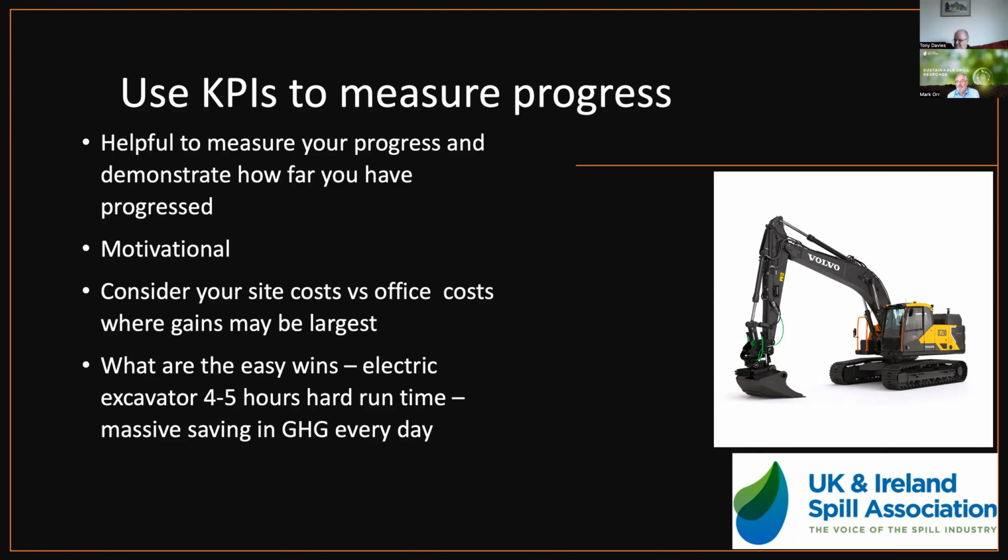If you use this, the KPIs can be motivational, because this isn't you as a manager or you as an individual on the journey.